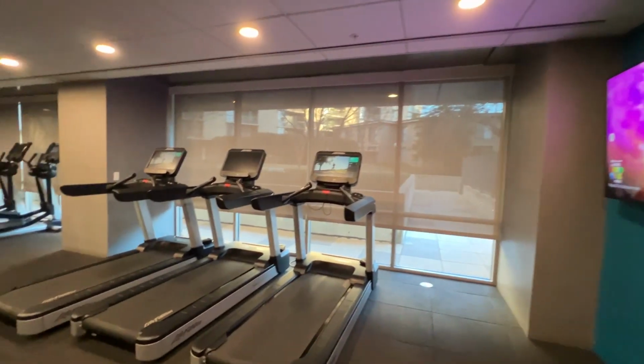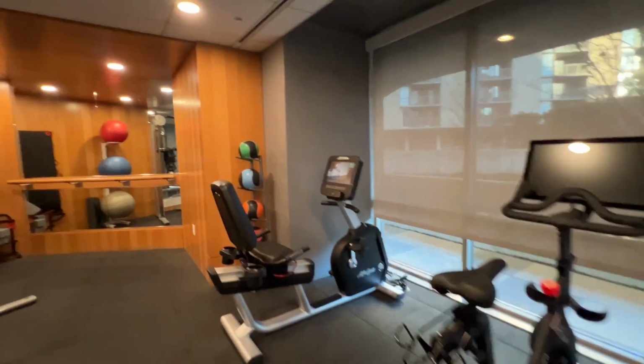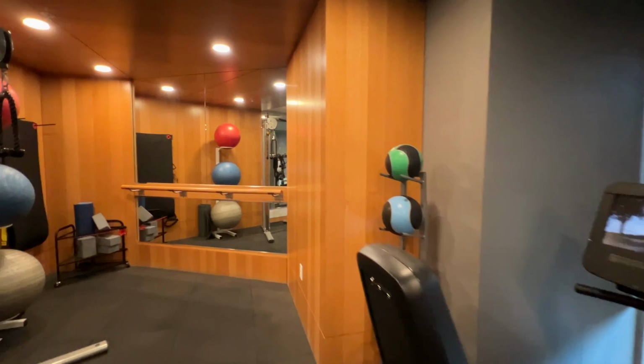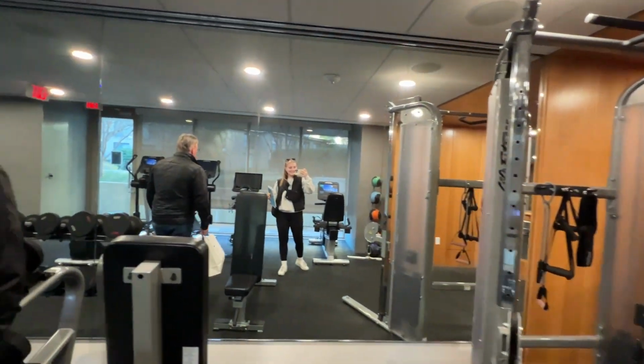This building also had a built-in gym. It was a little bit on the smaller side, so they had lots of machines, but there wasn't a ton of space for free weights or Pilates or any kind of body weight exercises. But the building was in a very safe neighborhood. It was very walkable and it was super close to public transit.